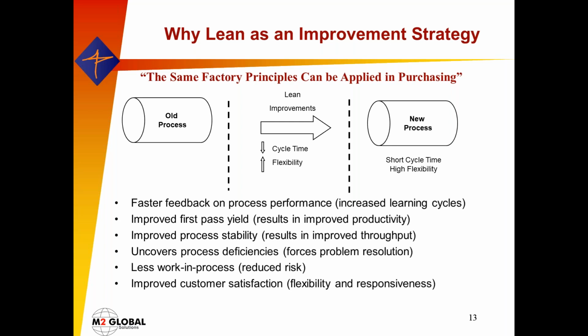What we want from this is faster feedback on process performance and increased learning cycles. We want to improve first pass yield. Obviously, we want to improve productivity and process stability, which results in improving throughput, uncover process deficiencies, focus on problem resolution, work in process, reduce the risk, and improve customer satisfaction. What are we looking at? Flexibility and responsiveness.